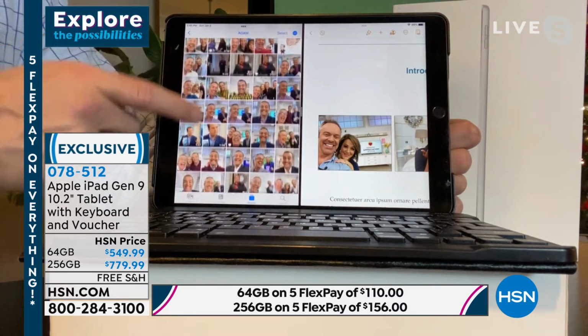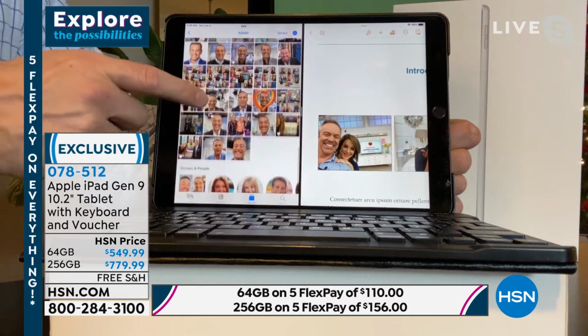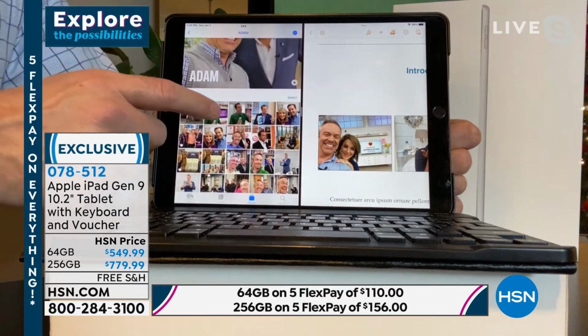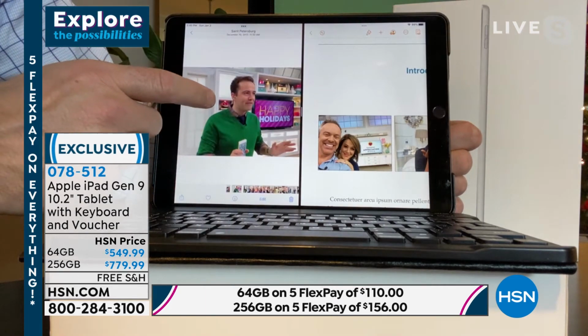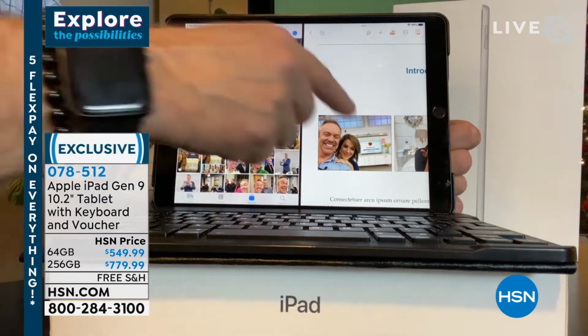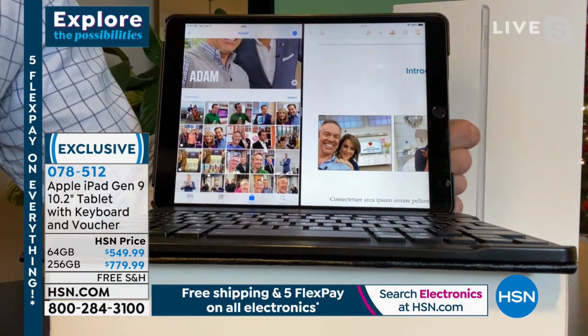And this is what's great about the memory size. So I have photos of Adam and I from last holiday season, just a few weeks ago, all the way back to, I think, 2012, this one was. Oh, my gosh. December 10th of 2013. And that's the photo I want to use. How do I get it from there to there?